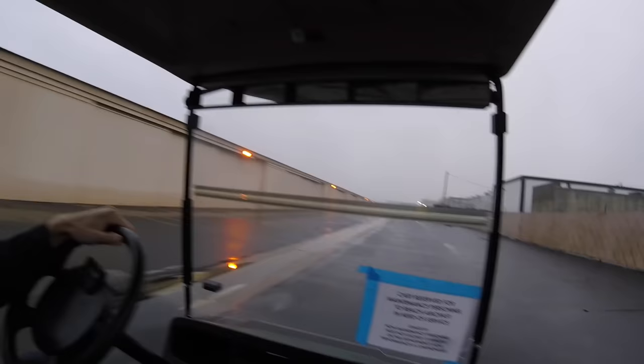We're going to pressurize the plane afterwards to test it. First order of business: coffee run. As you can see, it is very wet because of the rain.